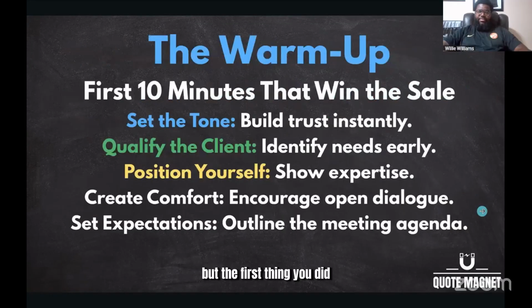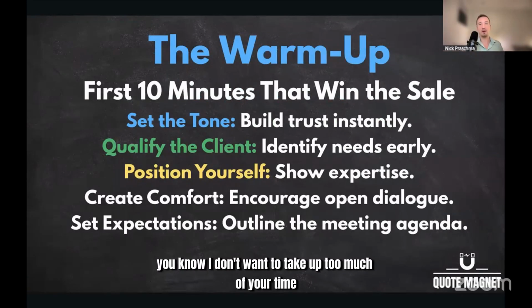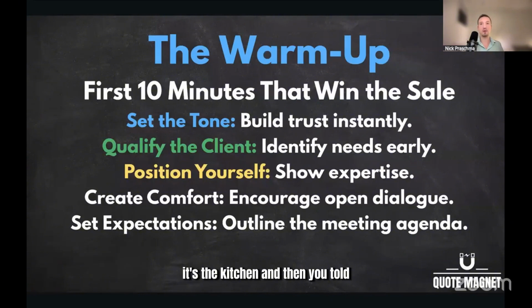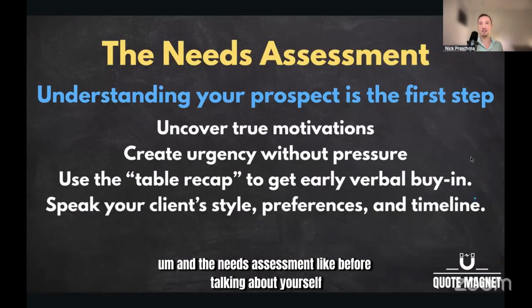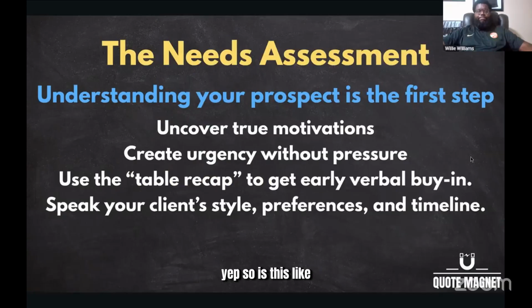But the first thing you did, which I noticed, is you set the tone of the conversation. Like, this is what's going to happen. I don't want to take up too much of your time, but this is what we're here for. Obviously, it's the kitchen. And then you also told a little bit about yourself and the company story, right? And then the needs assessment. Before talking about yourself, you asked me how you could serve me.